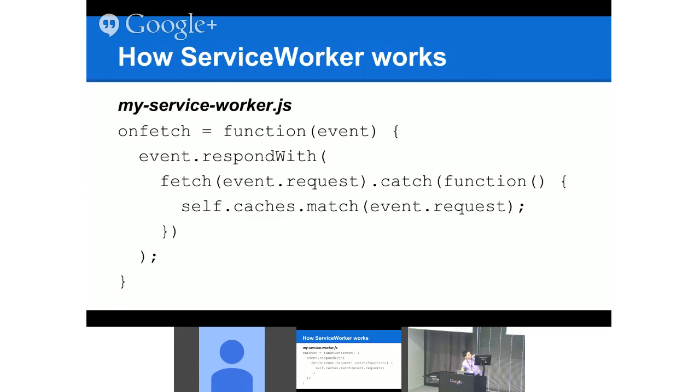If that fails, which for the sake of this talk means that you don't have network access, then the service worker can look in its cache. The service worker also has a cache API, which is a persistent storage where you can store responses keyed to requests. So you can look in this cache for what's stored for this request, and if there's a match, it sends that instead to the browser. So this is a basic fallback to offline. First try the network. If that fails, you get what you stored at some point previously for this request.